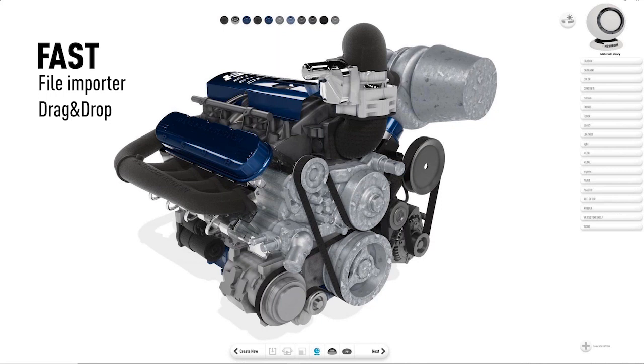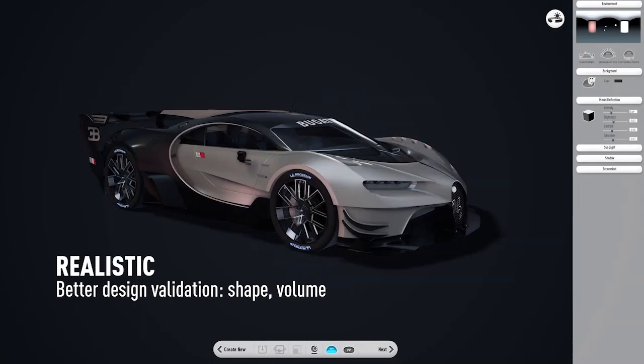So, you have to try and compare with other software to see how fast it is. The other way to make it faster is not only the way the engine works, it's also the interface, which is super fast to use too, fast to learn, fast to discover, but also fast to use with many drag and drop elements. For instance, you can drag and drop your files to import them, and then you will be able to drag and drop your materials, your HDR, everything.